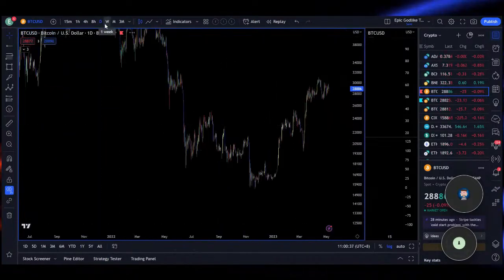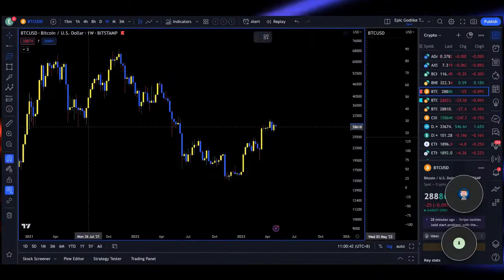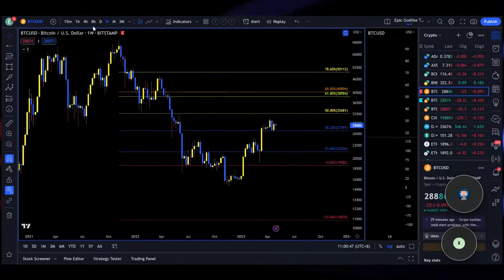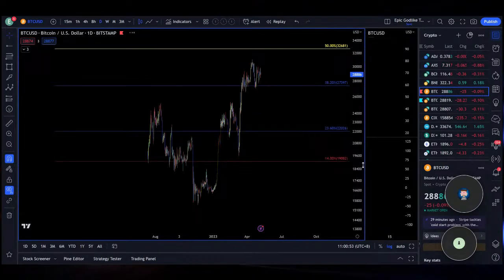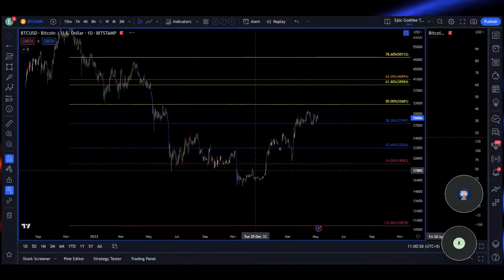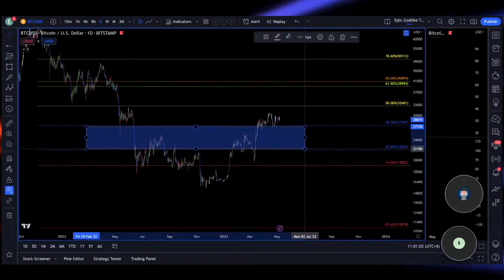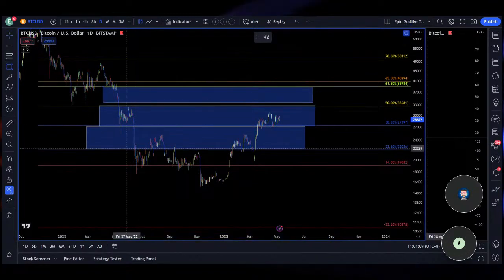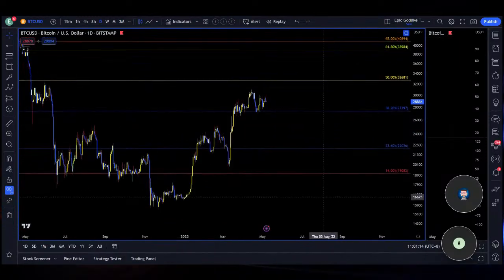Again, I'll share another tip: you use your fibs top to bottom, okay? Then go to the lower time frame. Basically, each fib is a range. So these are all your ranges. Price will just ping pong around it, ping pong around it.